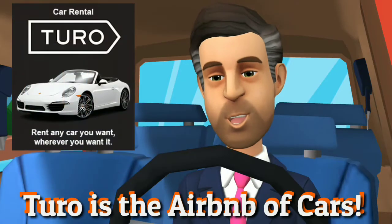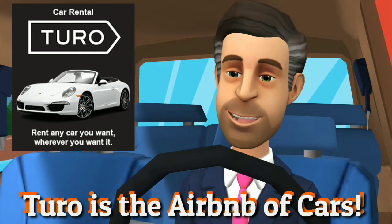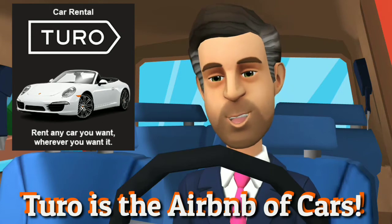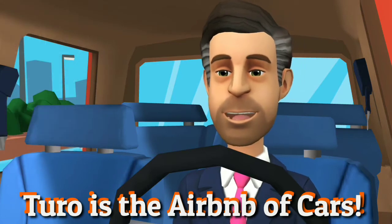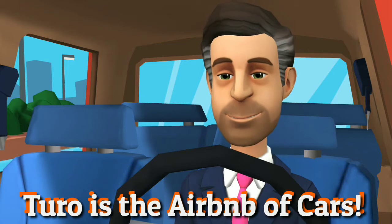What is Turo and how does it work? If Airbnb revolutionized travel by giving us the opportunity to rent out our houses, apartments, or spare room, then Turo is the Airbnb of cars. Here's what you need to know about it. What is Turo? Turo is a peer-to-peer car-sharing company.